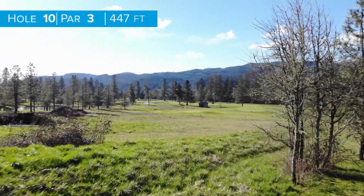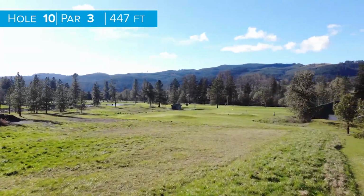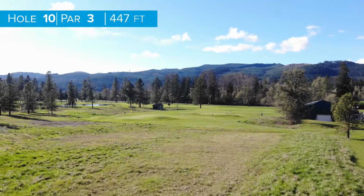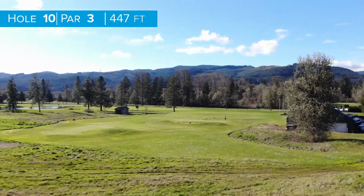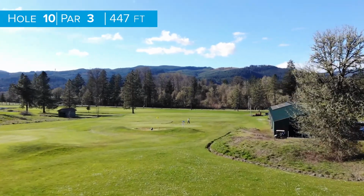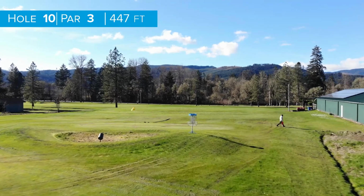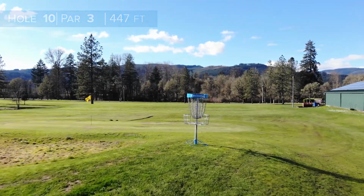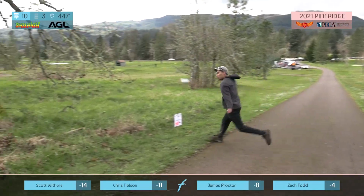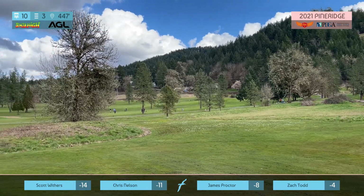Hole 10, 447 foot, par 3. This one you can either play down the cart path, which is LB, and try and get it over the golf cart barn that's right there, or you can go forehand out to the left side. We did see Scott Meenan throw a lefty backhand that put him in really good birdie range. So that's the play if you got it, but I think we're going to see some turnover backhands here. Hopefully it can stay in the air long enough.